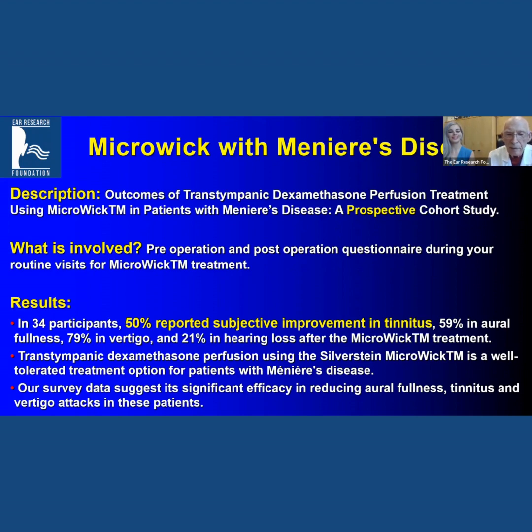So using this technique, using the microwick that I developed, is a well-tolerated treatment for patients, and it's a good option for patients with Meniere's disease that are bothered by the symptoms. So the bottom line is that the data suggests significant efficacy in reducing aural fullness, tinnitus, and vertigo attacks in these patients. And then we started this prospective study, which we're involved in now, to see how these results compare to looking at the previous records.